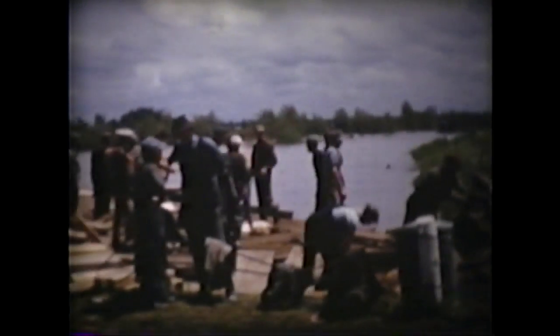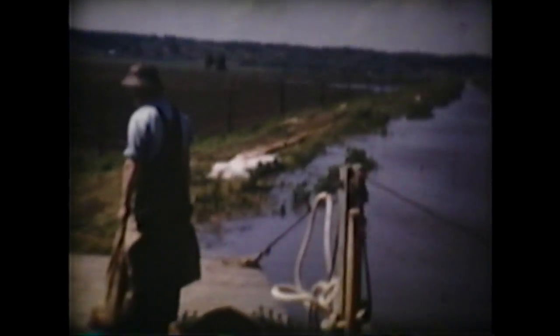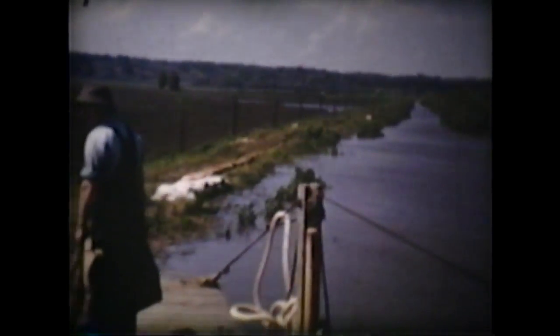Now there they are working on a barge going down there. In this area, there was a sailor from Camp Ellis who fell off of one of these barges and was drowned.